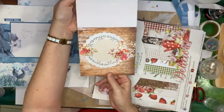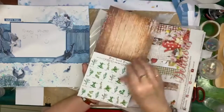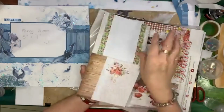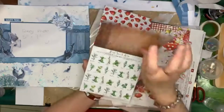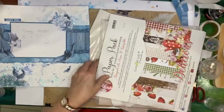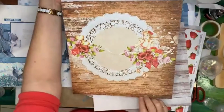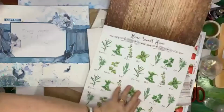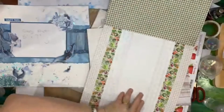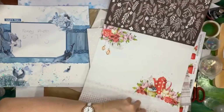The other range is called Delicious, and this is the bonus piece in the 6 by 6 pad. They're just shrunken down versions, almost exactly the same as the big ones. I think we're back to the start again. And this is the 12 by 12 pad, which has got 1 each of the 6 papers plus this bonus paper. So I'll just show you that, but I'll show you all the papers in more detail. It's really nice. Good for cooking pages.